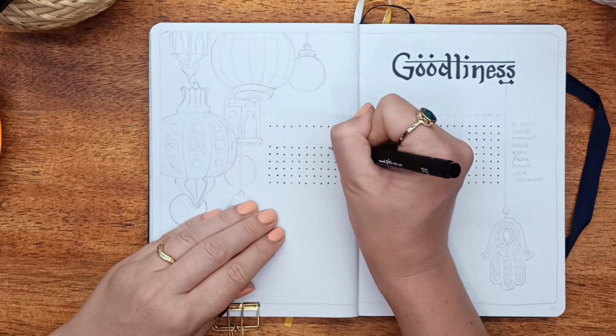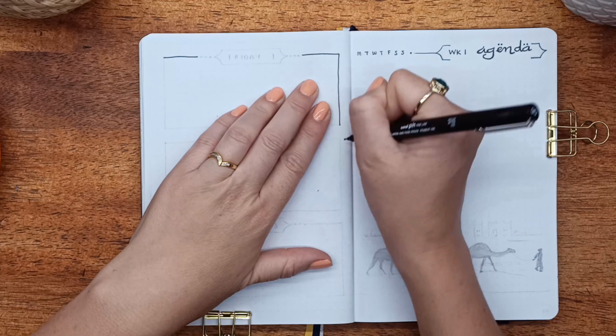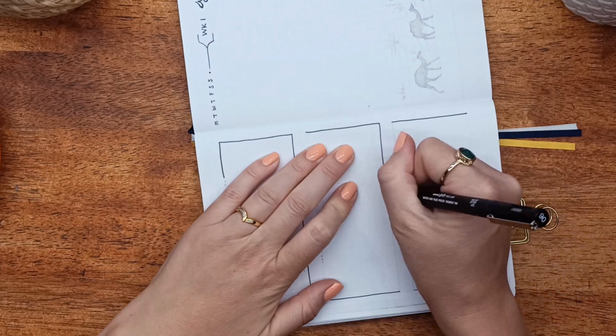And now on to my first weekly spread of the month of May. It's a very short spread because it's only the first 3 days of May, because I'm going to do the full week from Monday to Sunday on the next weekly spread that I set up, which will be in a later video in about 2 weeks' time. I'll be uploading that one.